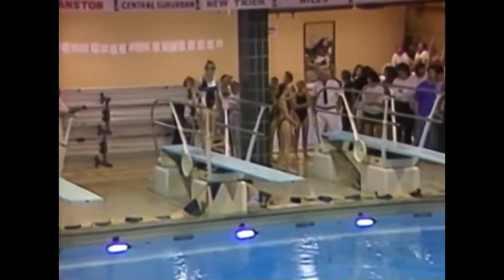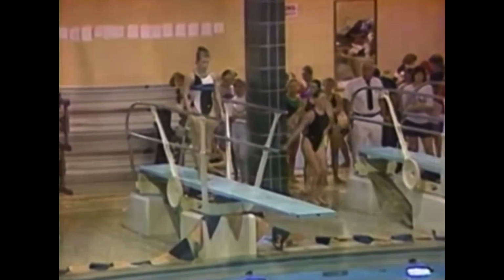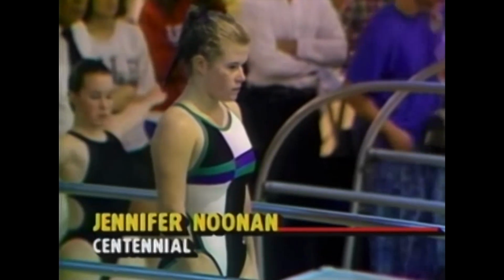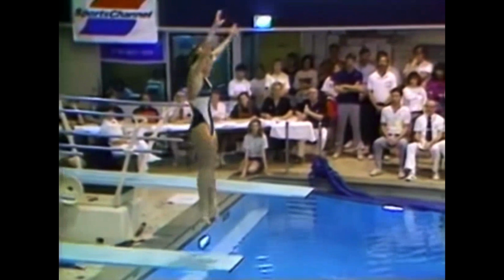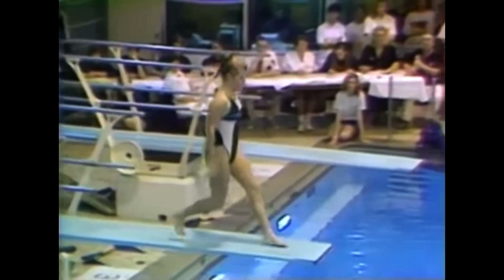Next from Champaign Centennial, this is Jennifer Noonan. Jennifer in 3rd place. She finished 6th a year ago. Did an optional dive first. A little bit different strategy here by doing that optional dive first instead of the required dive. I think she wanted to get that one out of the way there.